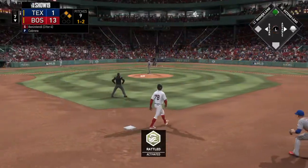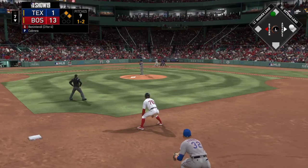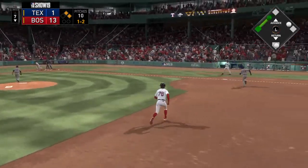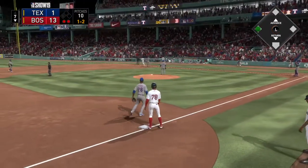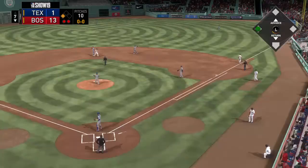Settling in now, Andrew Benintendi, 3 for 4 so far and seeing it well in this ball game. Little chopper back to the mound. The 2nd for 1. Return throw is in time, and what do you know, they do get the double play.